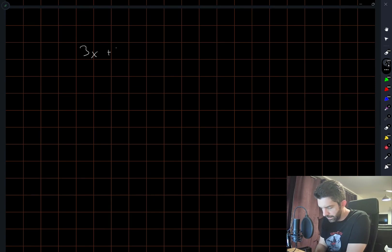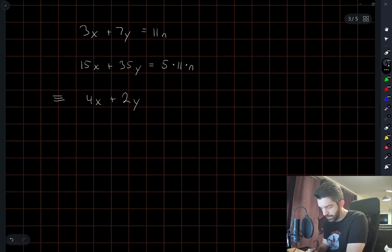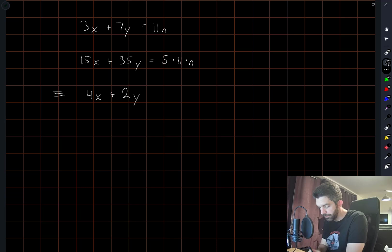Okay, here's how we can do this. 3x plus 7y is equal to 11n for some n. If I multiply this by 5, I get 15x plus 35y is equal to 5 times 11n. I'm just going to do everything in modular arithmetic here. So the left-hand side is equivalent to 4x plus 2y. Okay, but 2 mod 11 is the same as negative 9 mod 11. So this is 4x minus 9y, and that is one of the options.